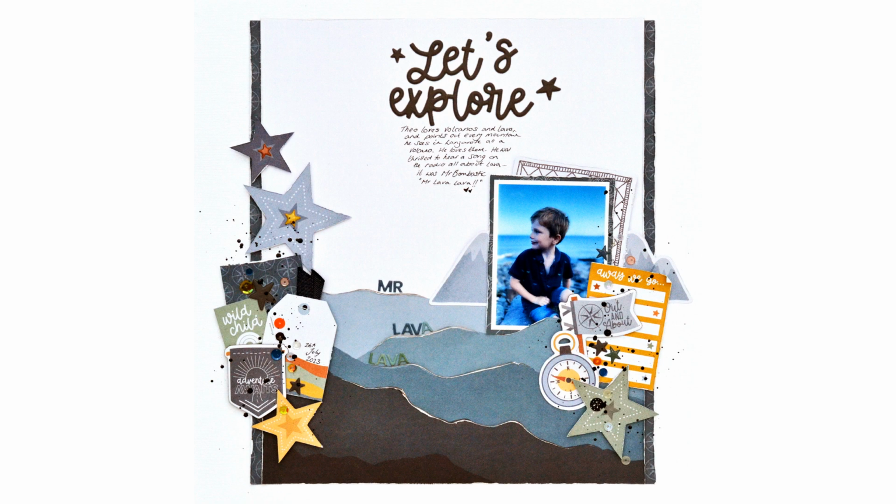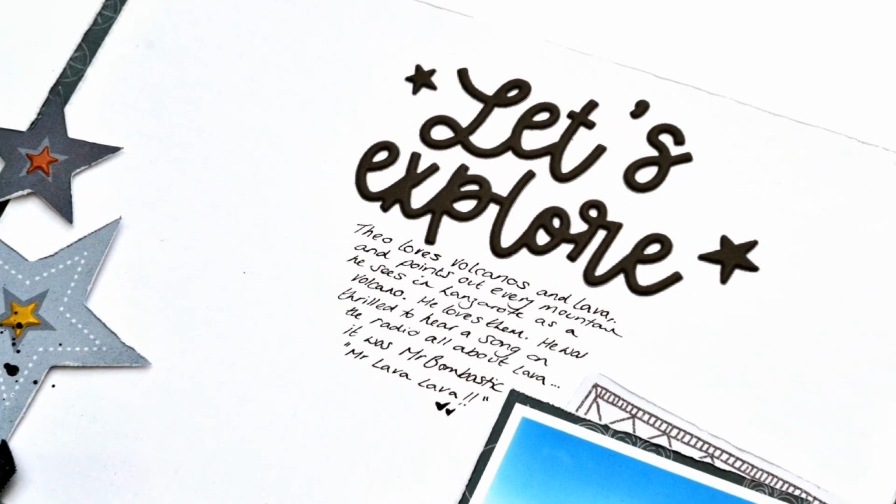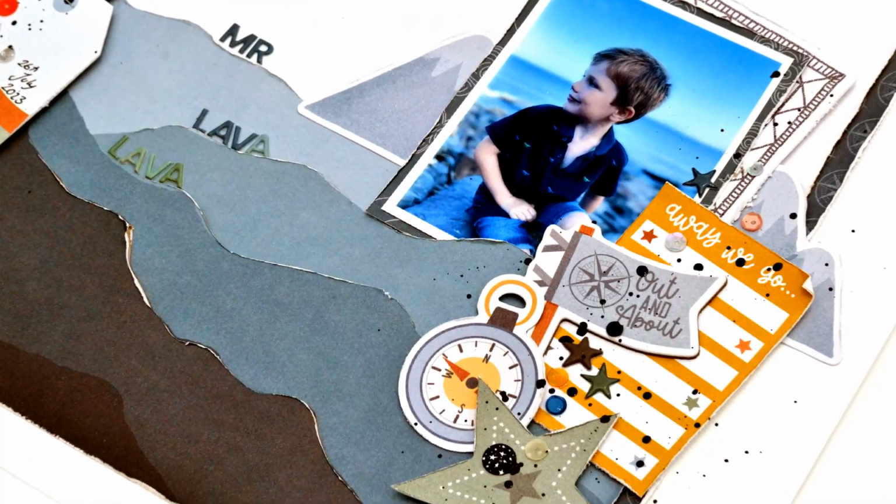So yeah, even though it is quite a minimal layout for me, I hope you enjoyed it, and I really enjoyed making it. I loved the mountain range paper. I was drawn to it immediately to tell this little story.